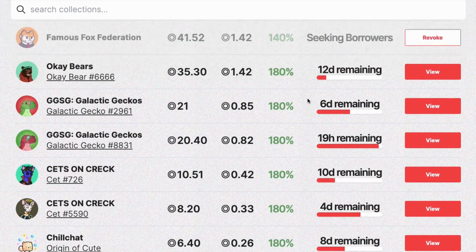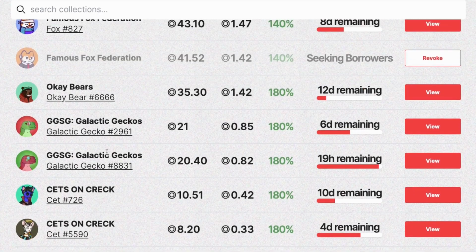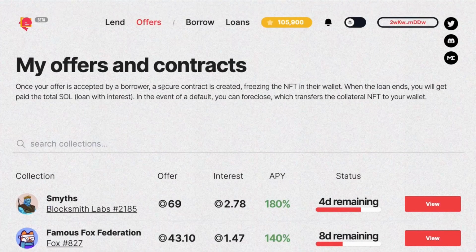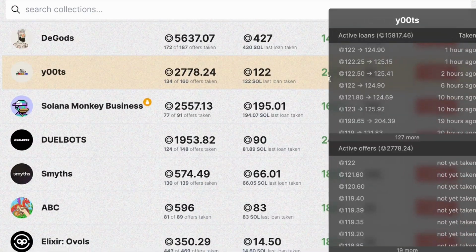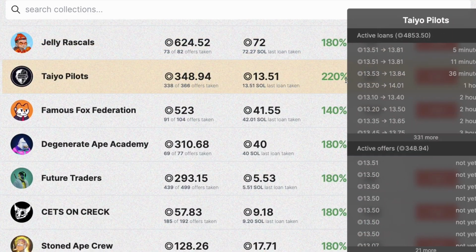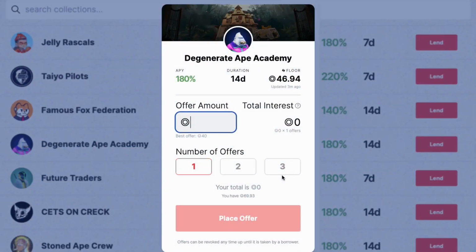You can see here that I spread myself between different collections. So even though I got burnt on cats, I've got 2 cats, 1 chill chat, 2 geckos, 1 bear. I want to get another fox, but I've got 1 fox and 1 blocksmith. So I've got a pretty big, general collection. Typically, I don't want to have too many OK Bears. I like to have one. I like to have 1 Degenerate Ape Academy, so let's try and put a loan for one of those.